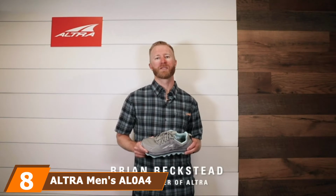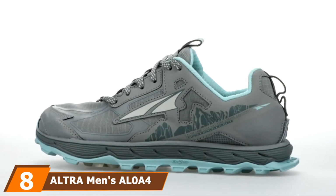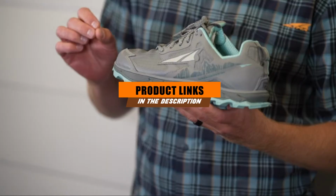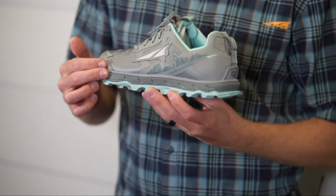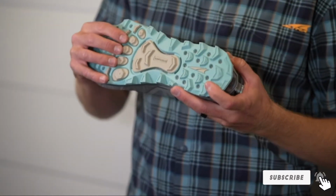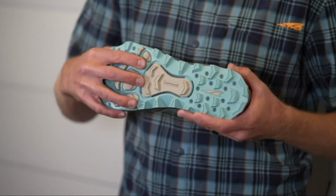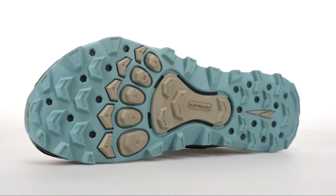Hi, my name is Brian Beckstead, co-founder of ALTRA Footwear. This is the Lone Peak 4.5. What we've done with the Lone Peak 4.5 is really simplified the upper and added some durability in the midsole. This is the evolution of trail. It comes with our fantastic trail claw outsole. You got downhill traction, uphill traction. It's got an improved sticky rubber max track outsole.